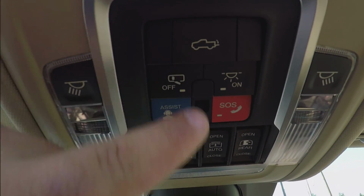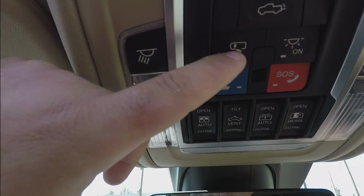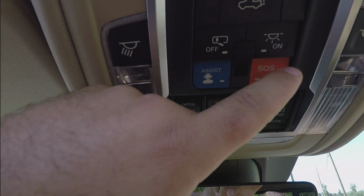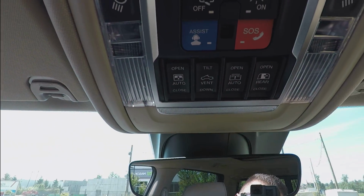Here's your button for the remote release tailgate. You've got your dome lights off and on, whether you want the dome lights to turn on or off when you open the doors, assist and SOS buttons. You've got your sunroof controls and the control for the rear slider as well.